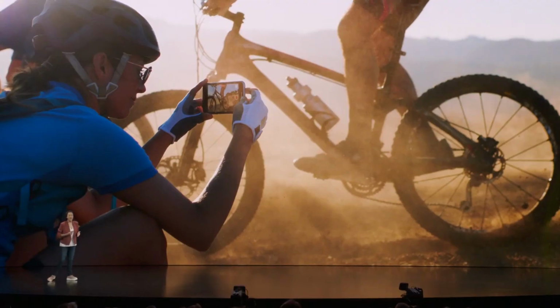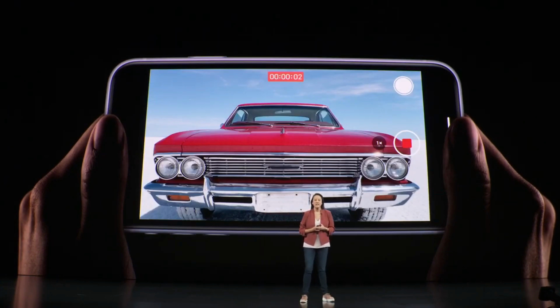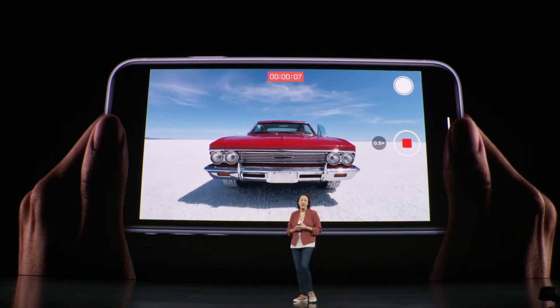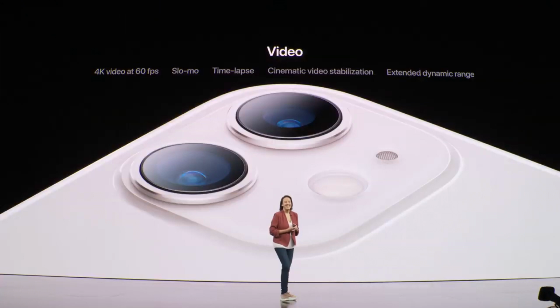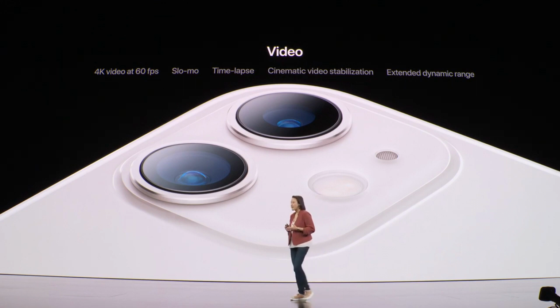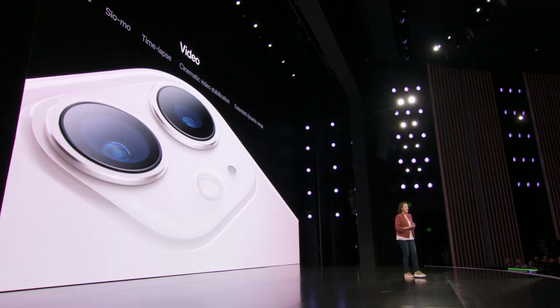All right, we know you love taking videos, and you're capturing more than ever on iPhone. So when taking video, you can easily tap to switch to the ultra-wide camera to capture even more in your scene. You can also use the zoom wheel to just transition easily between the 2 cameras. Now we make it great to capture in all the formats you love, because we support 4K resolution up to 60 frames per second, slow-mo, time-lapse, cinematic video stabilization, and now extended dynamic range at 4K up to 60 frames per second. And this is across both cameras, which is pretty cool.